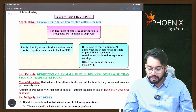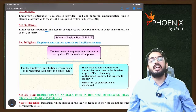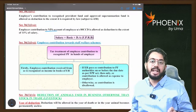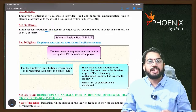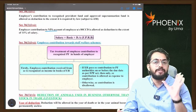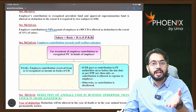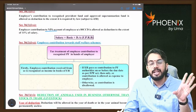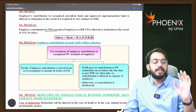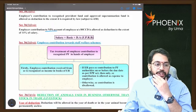Next, employer contribution to NPS. We have discussed deduction under section 80CCD. So whatever employer contribution to NPS is there, that is also allowed as deduction, but subject to the condition of maximum 14% of salary. If employer contribution is up to 14% of salary, allowed as business expenditure. If employer contribution is more than 14%, up to 14% is allowed as business expenditure, balance is not allowed as deduction.